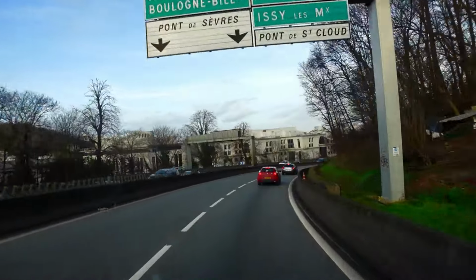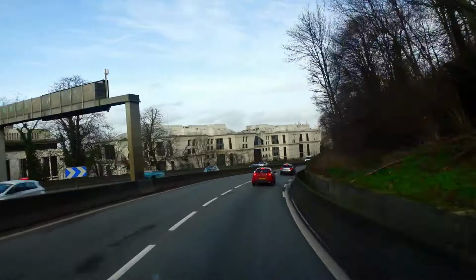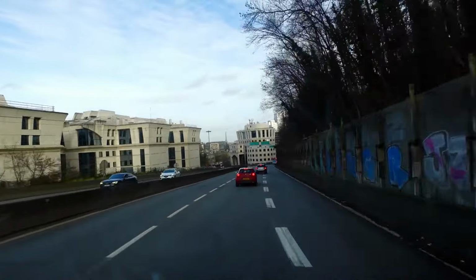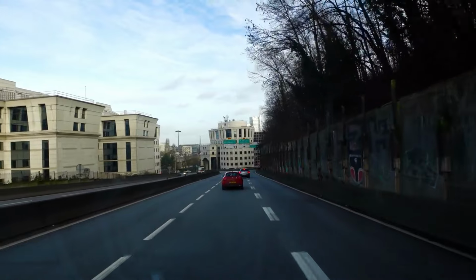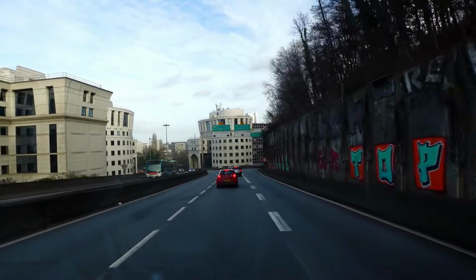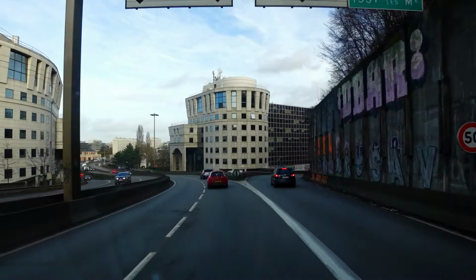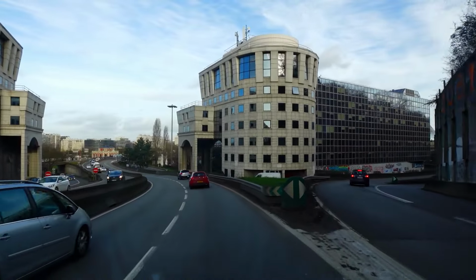I think it's surprising how hilly it is around here. When you look at a map, a lot of people think it's quite flat. There's the Eiffel Tower right ahead now, look, in the distance. But it can be quite hilly, more than you imagine, I think.